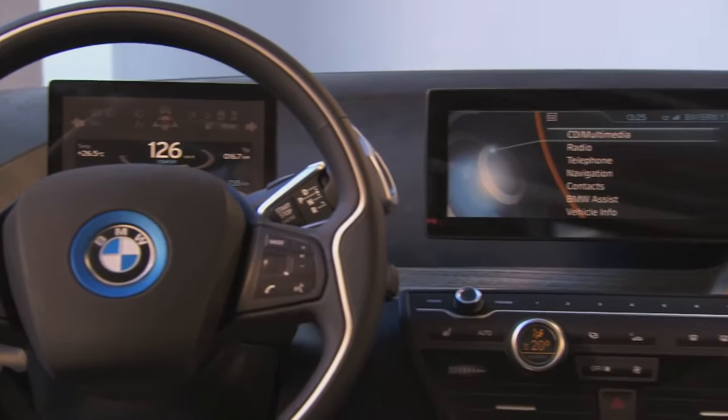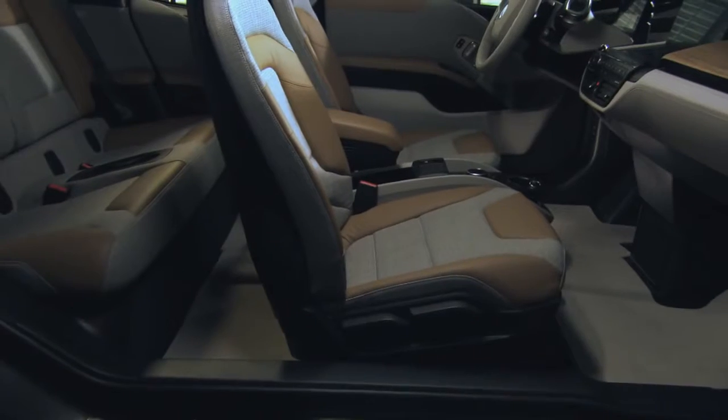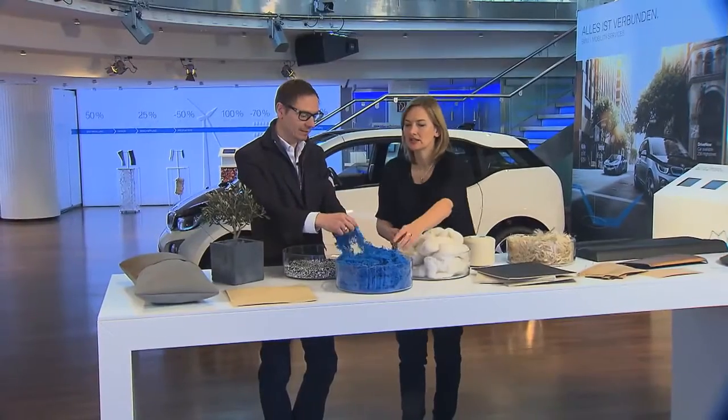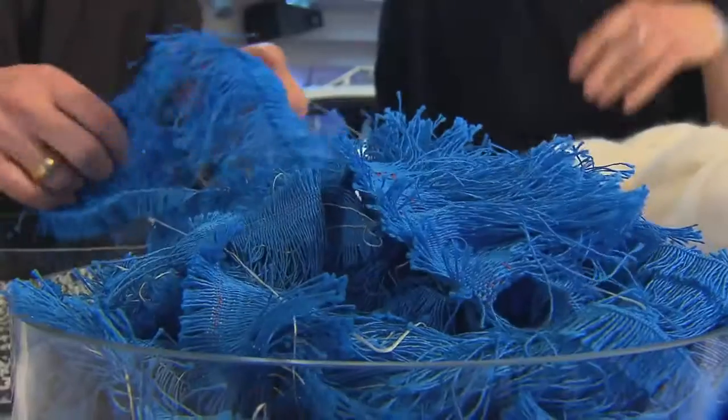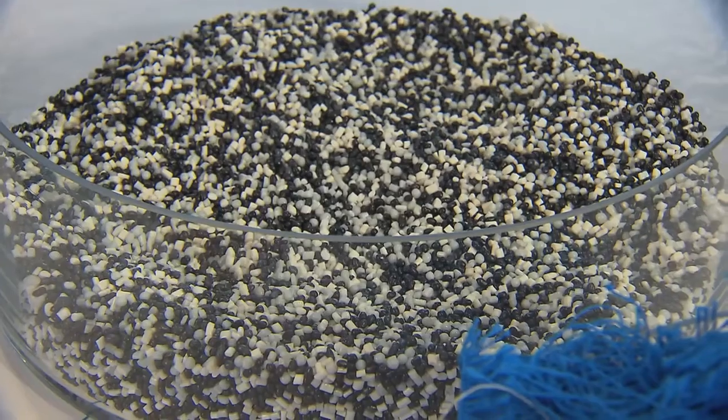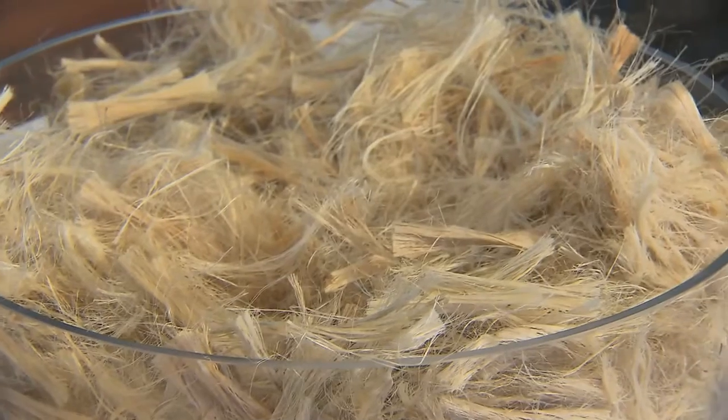Resource saving and renewable raw materials are deliberately chosen for the interior of the i3. The interior designers therefore work with raw materials such as textile fibers, eucalyptus wood, wool, recycled granulate and plant fibers.